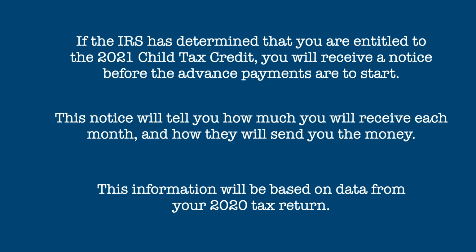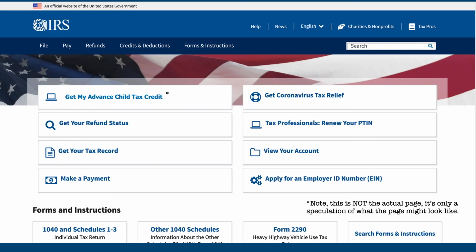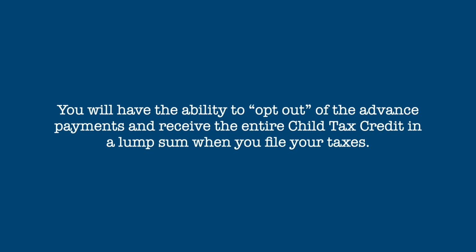If the IRS believes, based on your 2020 tax return, that you are entitled to the 2021 child tax credit, you should receive a notice before the advance payments are scheduled to start. This notice will tell you how much you will receive each month and how you are to receive the amount, which will be by whatever method you received your 2020 tax refund. The notice will also direct you to a tool on the IRS website which will give you the opportunity to change your payment information. You will also have the ability to opt out of the advance payments, choosing instead to receive the entire child tax credit as a refund when you file your 2021 taxes.